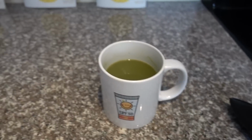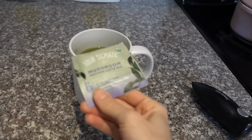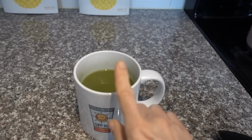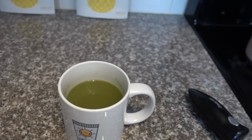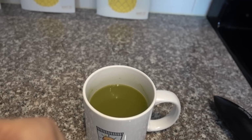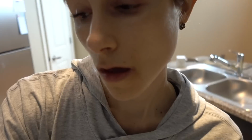So I just whipped up one of these mushroom matcha lattes, the new ones from Four Sigmatic, and I'm gonna try it out here. I used their little whisk. This is the matcha latte. It's got coconut milk powder in it, and I don't believe it has any sugar. I put one stevia packet in it. Oh, it's already got a little bit of stevia in it, but no sugar. So let's give it a taste.